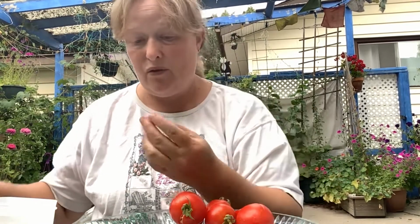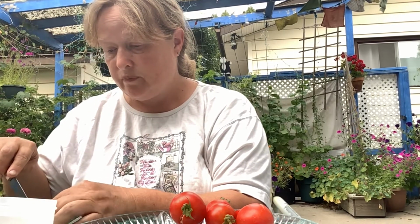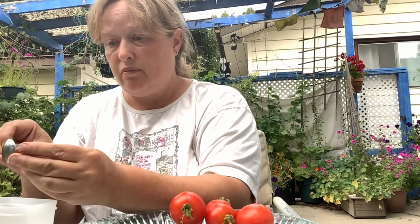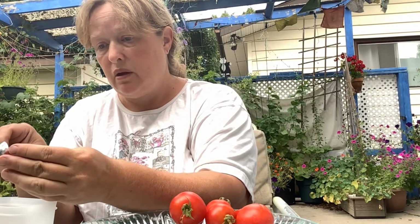We'll see if the rest of them turn red like this, then clearly there's a problem. They're obviously not the gold berries as advertised. But I'm still going to save the seeds from these ones, just because, you know, maybe they could be developed into something else. I don't know.